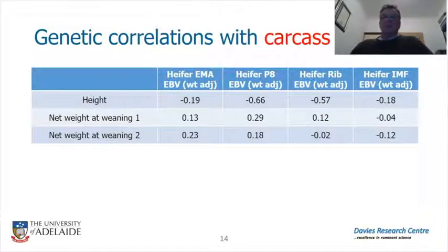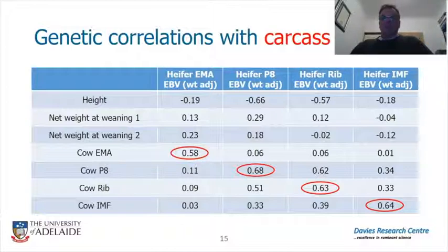But let's look at how they're actually related to cow eye muscle area, P8 fat depth, rib fat depth, and intramuscular fat. And they're all reasonably highly correlated. Not super high, like certainly not 1. The correlation's not 1, which would mean all the variation in young animals is associated with variation in cows. But the correlation is reasonably high. And so we're seeing correlations around about 0.6. So that tells me that if we want to, with our current tools, change the composition of cows genetically, we can do it by using our existing carcass EBVs.